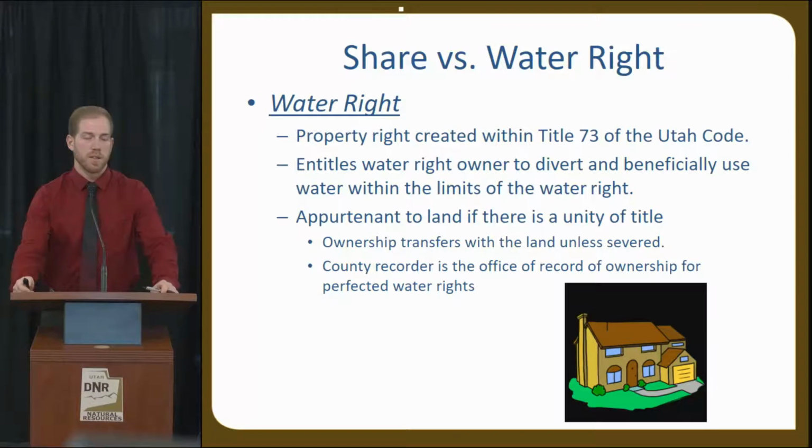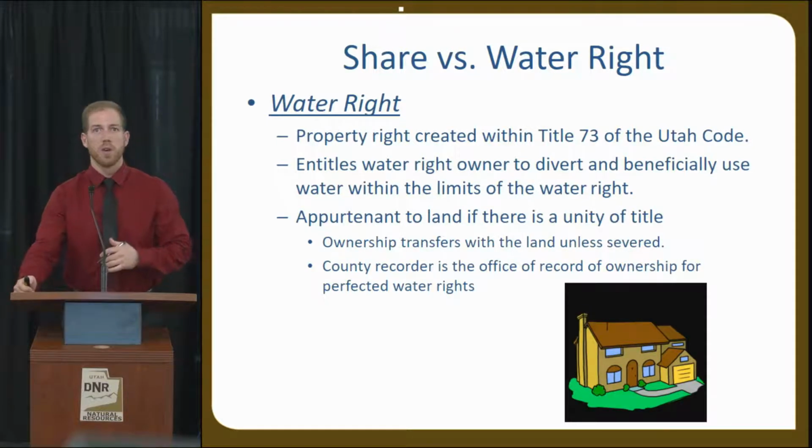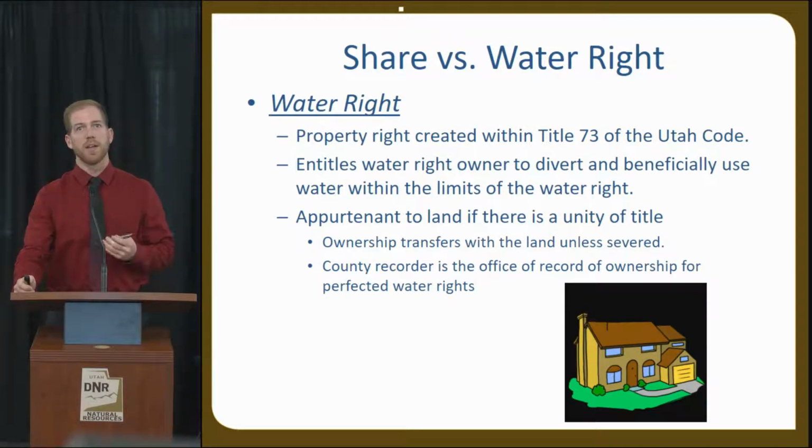Water rights in the state of Utah are considered real property created within Title 73 of the Utah Code. They entitle the owner to divert and beneficially use water within the limits of the water right. They are appurtenant to the land. You can also say kind of attached to the land. And the ownership transfers with the land unless severed.